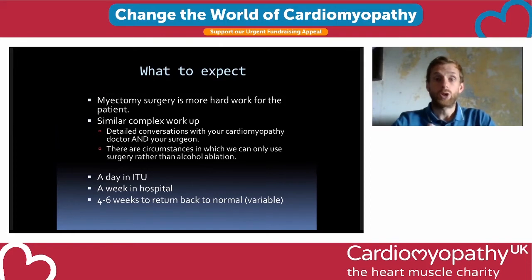So the surgery is harder work for you as a patient. It's more challenging to recover from. It involves more discomfort in your recovery than an alcohol ablation. Usually by day 2 in hospital, people are wondering what the fuss is about and want to go home, and they're bored and complaining about the strength of the Wi-Fi and they can't stream very well. That's their greatest concern. When it's an operation, there are more cuts, more pain to get over.